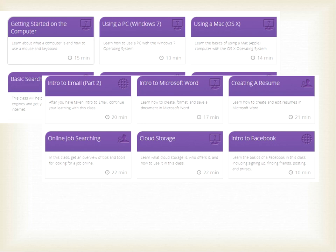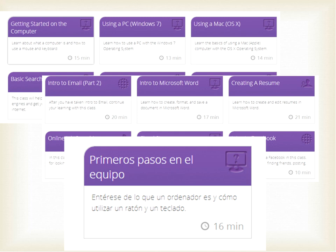So they also have online job searching and some other class tracks that are very useful, like creating a resume. I can see how these would apply very well to the upper grades in the schools once kids are getting to that point where they're going to have to start deciding between college or trying to get a job right away or whatever. The skills that they can learn through these types of sites, like creating a resume and online job searching, would be very useful to them.